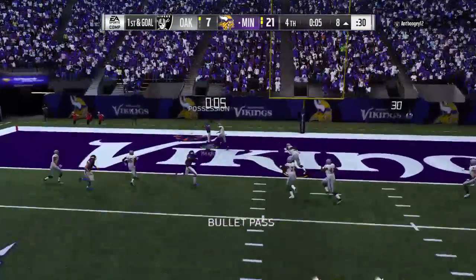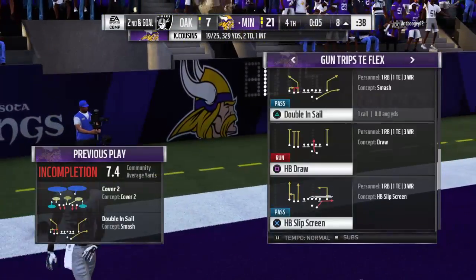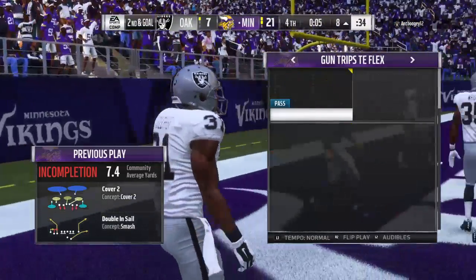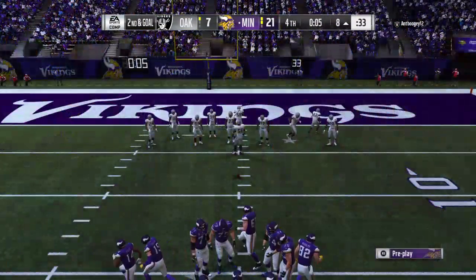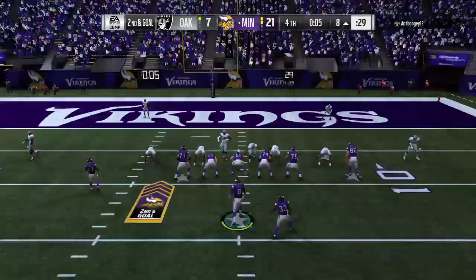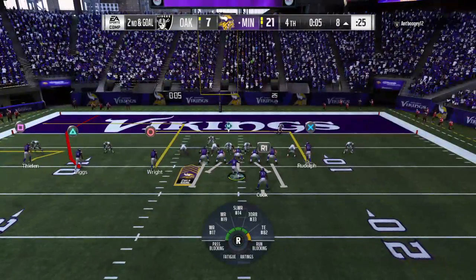Cousins here to throw. And that is incomplete, stopping the clock with 5 seconds to go. Brandon, some of those windows to throw the football that exist when you're between the 20s, they don't exist when you're this close to the goal line. But as a former DB, I liked it closer to the goal line. Tighter windows made it easier to cover people, actually.